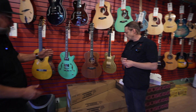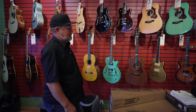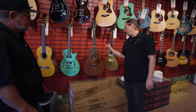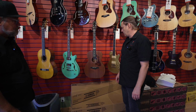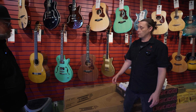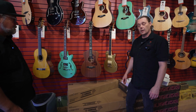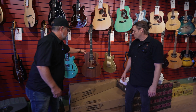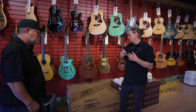Now this has got a little bit of a smaller body shape too, right? A little more towards the parlor size. Well, they call this a concert size, so basically all the dimensions have been squeezed in a little bit. Very comfortable to play, especially if you're of smaller stature. A lot of women really like this kind of instrument. It's a lot easier to get your arm around, a little narrower in the body. How does that affect the sound? You lose a little bit at the bass.